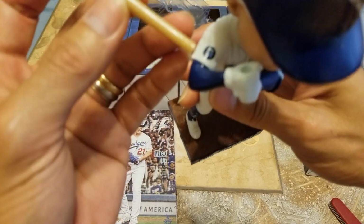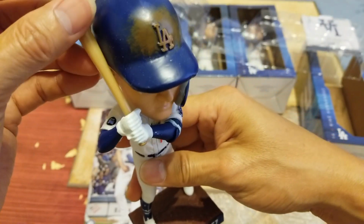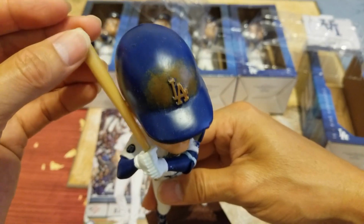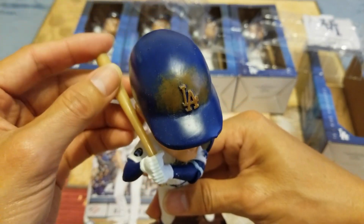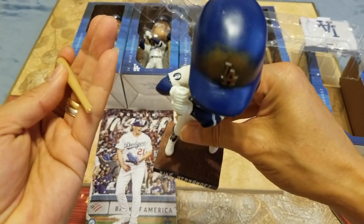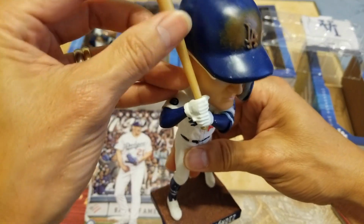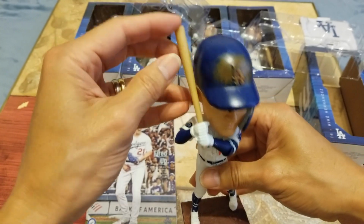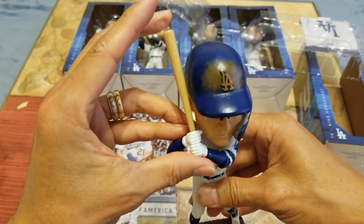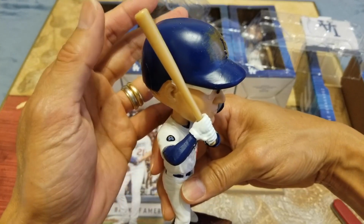So I guess I just put this on there. So I guess that's it. It does not screw around or anything.